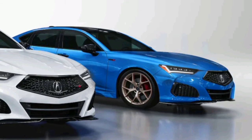Jumping to the PMC from the base Type S is a whopping $7,550 upcharge. Whether its limited edition nature or its unique appearance will be worth the cost is an open question, one that buyers will be answering with their wallets.